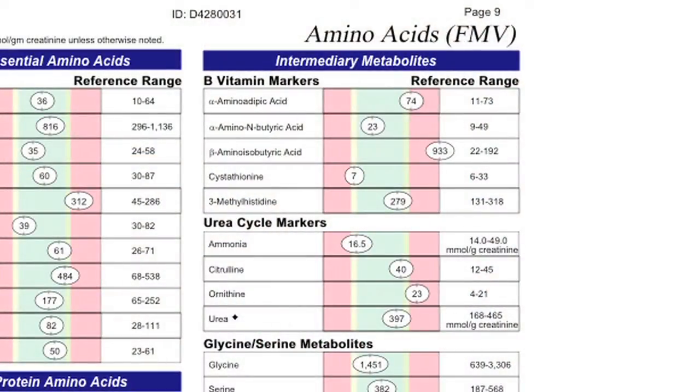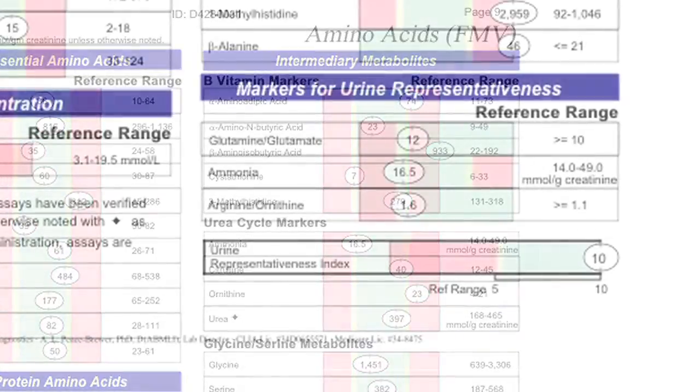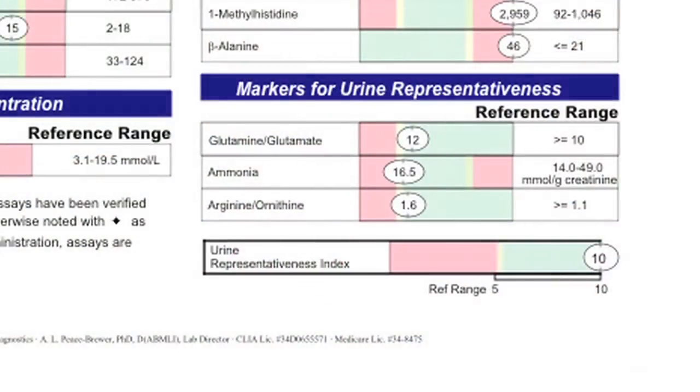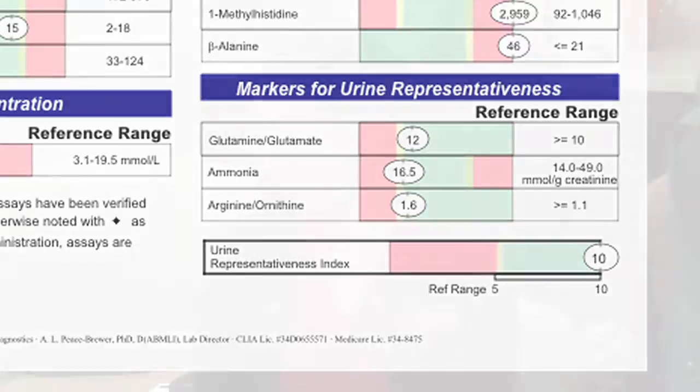The intermediary metabolites are those B vitamin markers. And then the very last thing on the bottom right is markers for urine representativeness, which is a very interesting word. So this page is all from the urine. These are the things that should or should not show up in the urine. Just to make sure that the urine arrived in good shape and we can really count on the results of this test, we can look at that and it will let us know, like this person got a 10 score, their urine arrived in good shape. We can count on these being correct results.